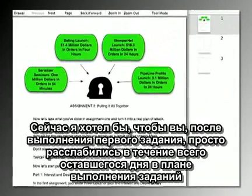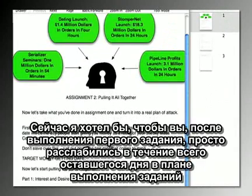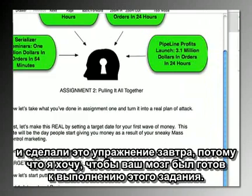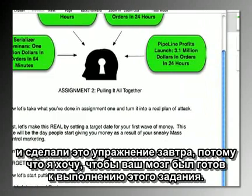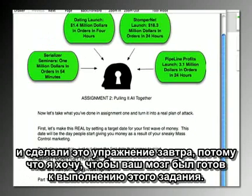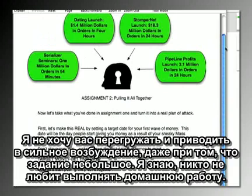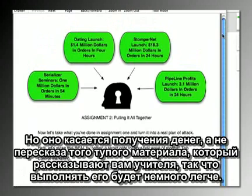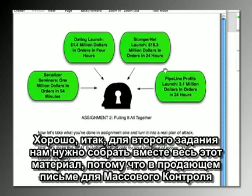Aha. Now what I'd like you to do is, after you do assignment number 1, just chill out for the rest of the day in terms of assignments, and do this assignment tomorrow, because I want your brain just to kind of digest a little bit what you just did. I don't want to overwhelm you and freak you out, even though this is kind of minor, but nobody likes homework, I get it, but this is about making money and not reciting stupid stuff that teachers tell you, so it should be a little more palatable. Is that all right? Is that a word? I think so. It is now.